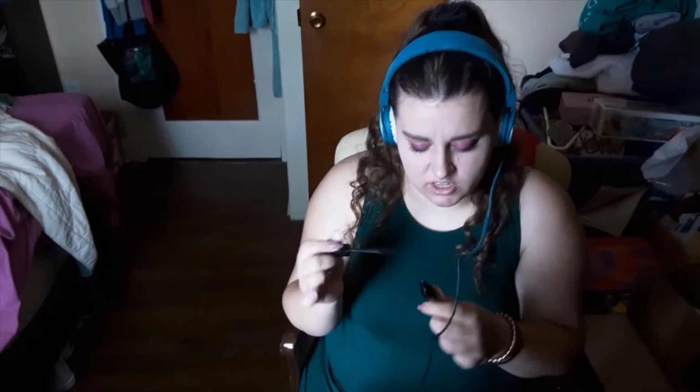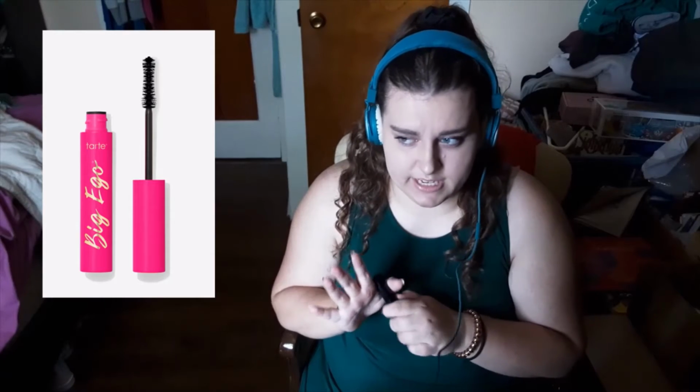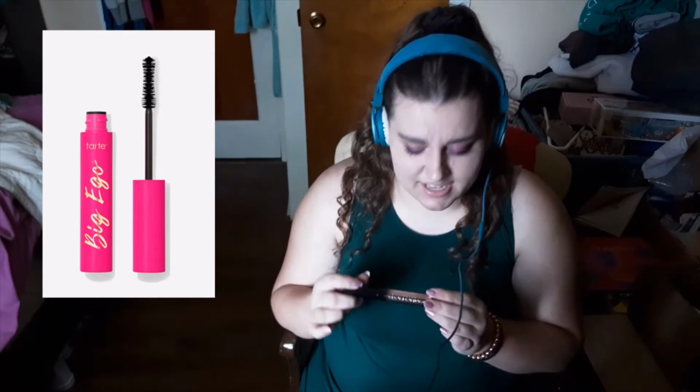I have had really good luck with mascaras that have brushes like that. My favorite mascara of all time is the Tarte Big Ego Mascara, and I wear it as my daily mascara. I'm wearing it right now. It's similar both in terms of the packaging and the brush. So I will give this a shot.